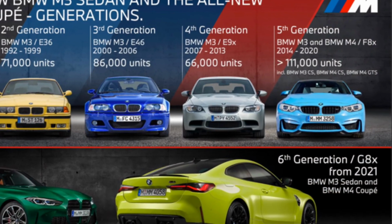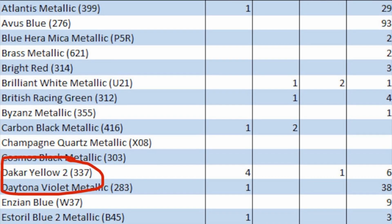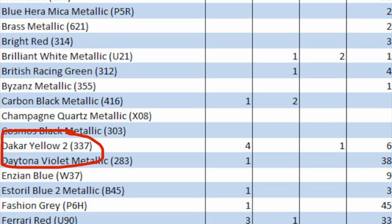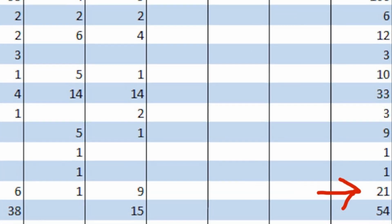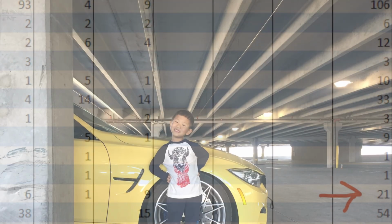So I'm a big numbers guy, and when you look at the F80 M3 and how many units they produced, over 100,000, the car cannot be rare. But then when you look at the Dakar yellows and you look at the numbers produced, now you're talking pretty rare numbers at only 21 units.